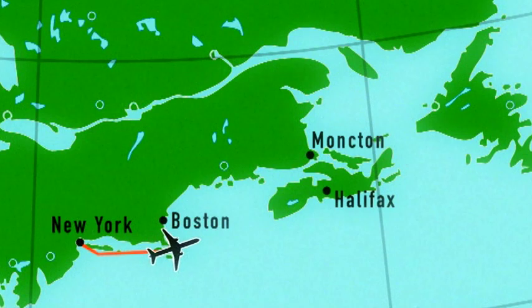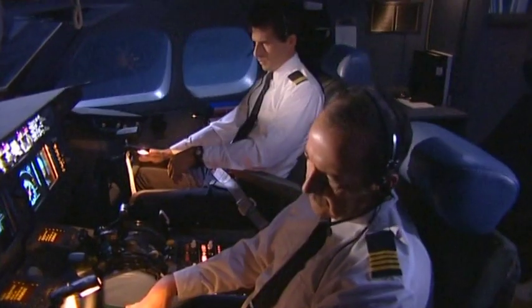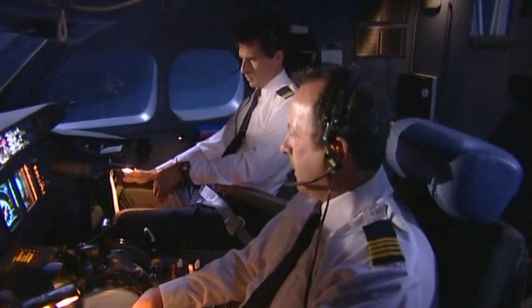Atlantic air traffic is handled by a remote centre in Moncton, New Brunswick, Canada. Almost half an hour after takeoff, Captain Zimmermann made his first communication with Moncton.